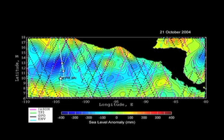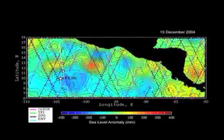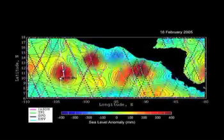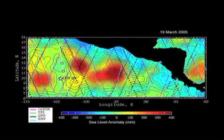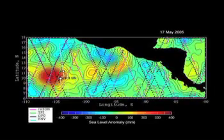This is showing the sea level anomalies as measured by satellite observations in our study region off of the coast of Central America. The mesoscale eddies that we're interested in are in red. And as we watch the video, you can see off of the coast of Mexico, there's a yellow and then orange and red eddy, a circle that's now crossing the ridge and impacting the site.